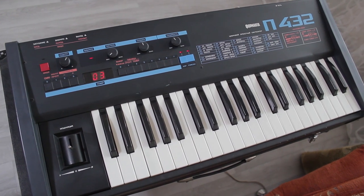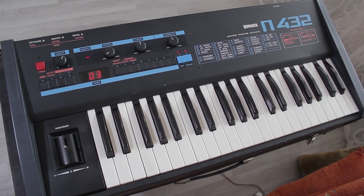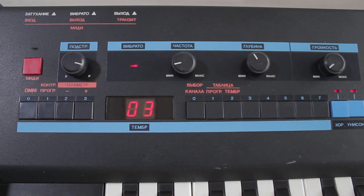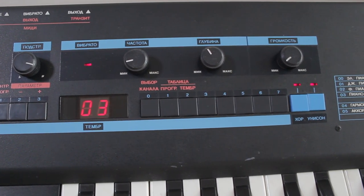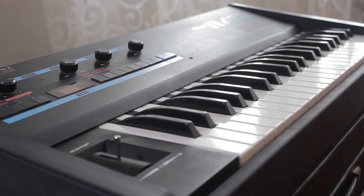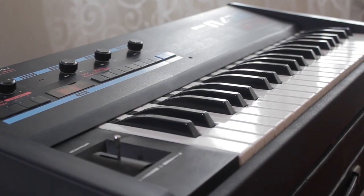Think about it. I like those sounds. I have a lot of ideas about how I can use it in my songs. I'll make a full review video about this synth at some point, because it's a really nice and interesting piece of technology.